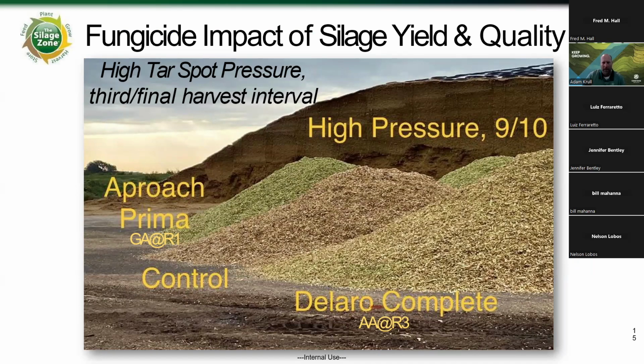There's certain geographies that always use fungicide, certain geographies that never use fungicide, and some in between depending on their disease pressures. I like this slide because you can visually see the difference in the silage where we use fungicide in a controlled trial here. We got really nice green corn silage. Our control, which had heavy disease pressure, is already very brown at harvest. So we can visually see the differences in fungicide use.